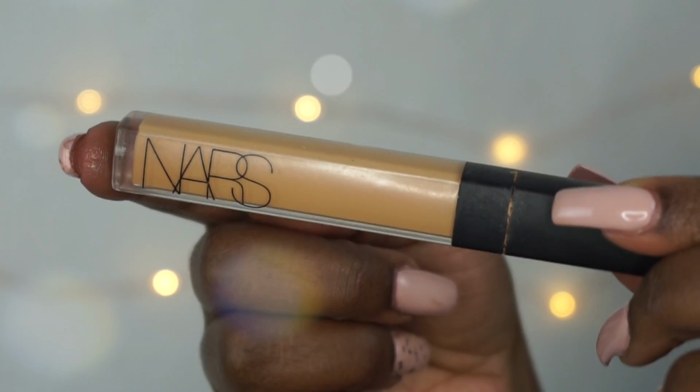To highlight, I'm going to be taking my NARS Radiant Creamy Concealer in the shade Caramel, and I'm just going to be placing that on the high points of my cheek and then blending that out with the same foundation brush that I used for my concealer.